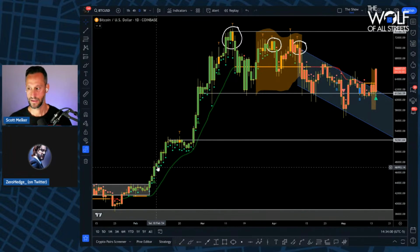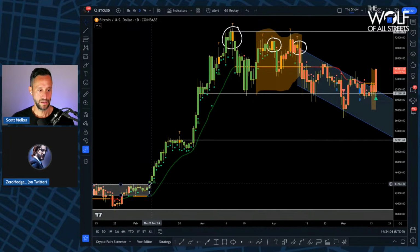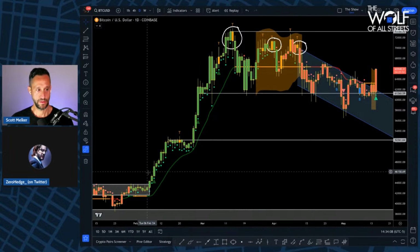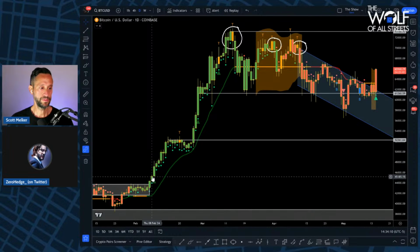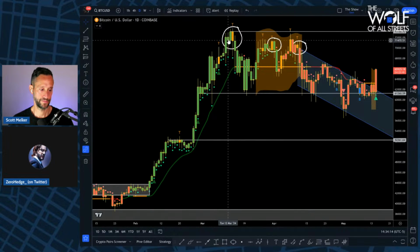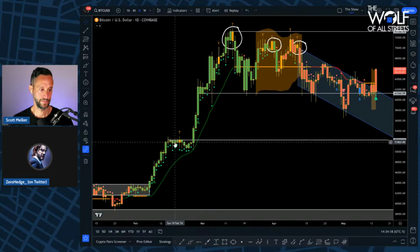We break out into stage two. Okay, this whole thing is called stage two. This, as a trader, should be your goal, to always try and catch and identify stage twos. Okay, so this is what we're doing. And once you're in stage two, you simply hold as long as there are green dots.